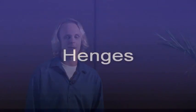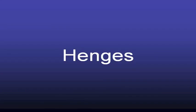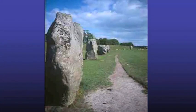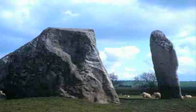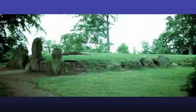Henges are the ones that everybody is so familiar with and we love so dearly because of Stonehenge. But that's not the only one. This is a part of Avebury here, which is another henge. The sheep really like the energy the stones give off. Sometimes you get large stones that are just set up right but are not specifically tall and narrow like that.